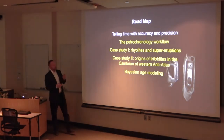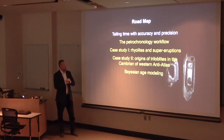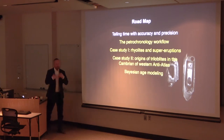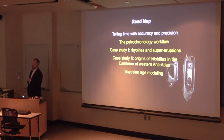So my roadmap today is first of all, telling time with accuracy and precision. You need both of those things. And then I'm going to introduce you to the petrochronology workflow, as I call it. Actually, a workflow that many people in this room are pursuing. That's an exciting evolution of geochronology. I'm going to give you a couple case studies, one in high-temperature geochemistry and magmatic processes, and then one in the stratigraphic realm and paleobiology. And then I'm going to close with what I think is one of the more exciting ways to move forward in telling time and understanding this record, and that is integrating data within a Bayesian framework.